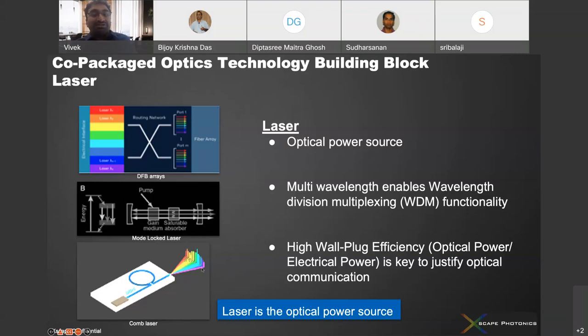Now, generating these multiple wavelengths from a single laser source can prove to be truly scalable and cost-effective. It's very similar to how silicon photonics changed the game by integrating a lot of components on a single piece of silicon. The comb laser can do a similar thing by integrating all these DFB arrays on a single piece of silicon as well.